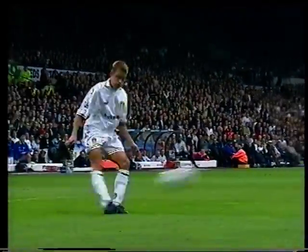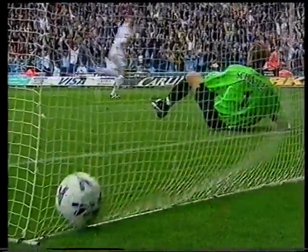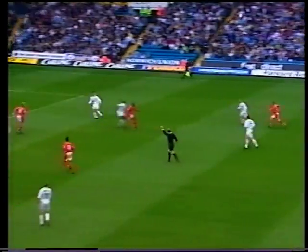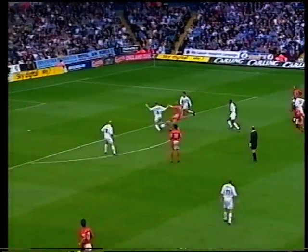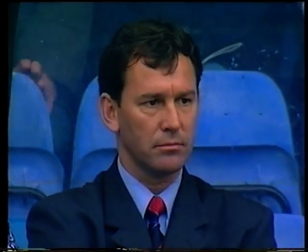And Smith with a good cross back across goal. He might have fancied a shot himself, but Bridges with a finish. Dean will get the flick on at the edge of the penalty area. He'll get the second chance as well, straight into the arms of Nigel Martin though. Brian Robson not having the best of starts to the season.